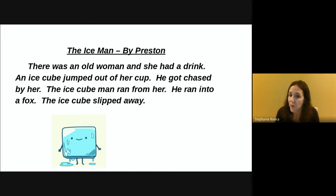Now, this again is a shorter one, but it does have a beginning, a middle, and an end.